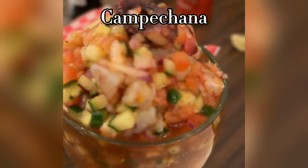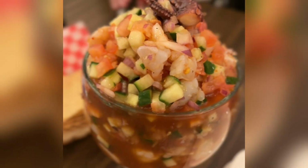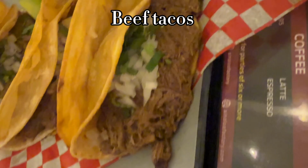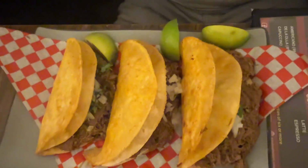Tamarind. This Campechana, guys, or seafood cocktail, has a great flavor and is great for sharing. And since it's a Mexican restaurant, we have to order and try some tacos.